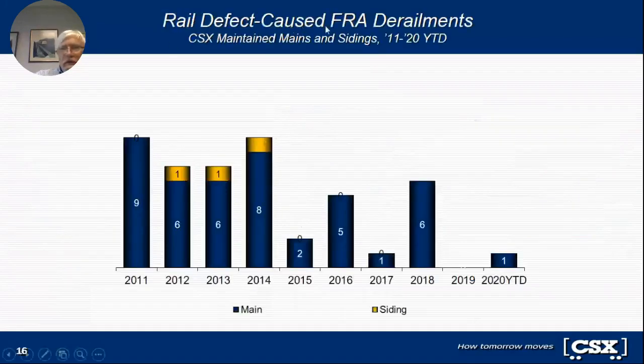So here's our rail defect caused FRA derailments. You can see these are only on the main line, and FRA derailments have a set threshold, and this year it's $10,700. So anything more than $10,700. This is the number of derailments that we've had since 2011. And you can see in 2019, we did not have a broken rail caused derailment on the entire CSX main line and siding network. We were the first Class I in the industry to ever have zero for a whole year. So we are getting results.